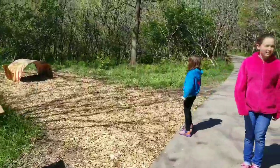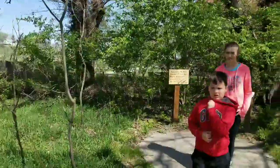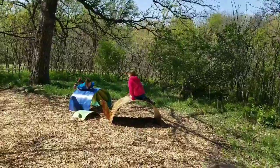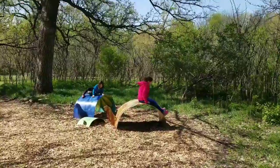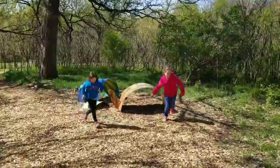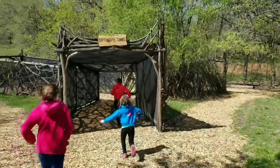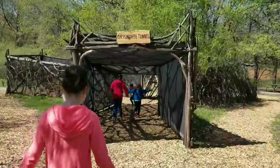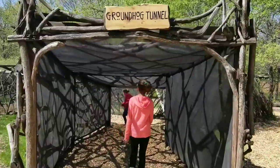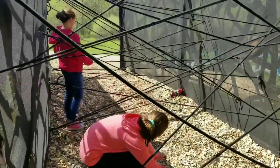We just say stay away from the trees because some have thorns. Oh, stay away from the thorns. Hey. Come on, guys! That's a frog. Bye! Come on, let's go. They kind of look like turtles. Weasels. Hey, mommy.